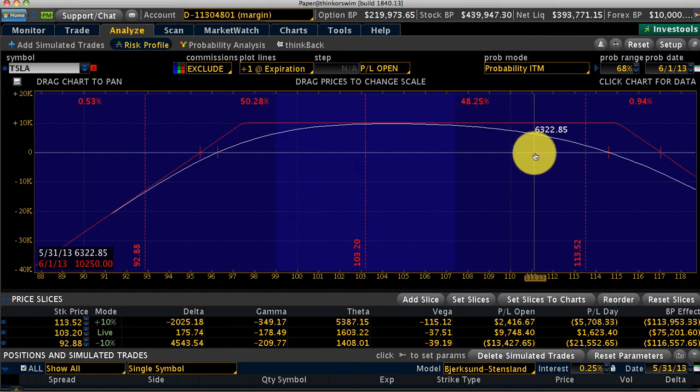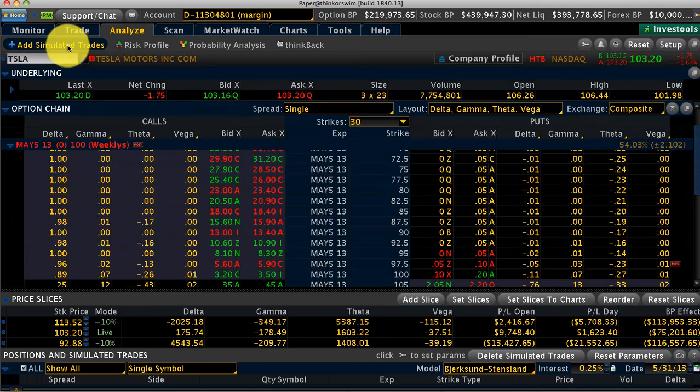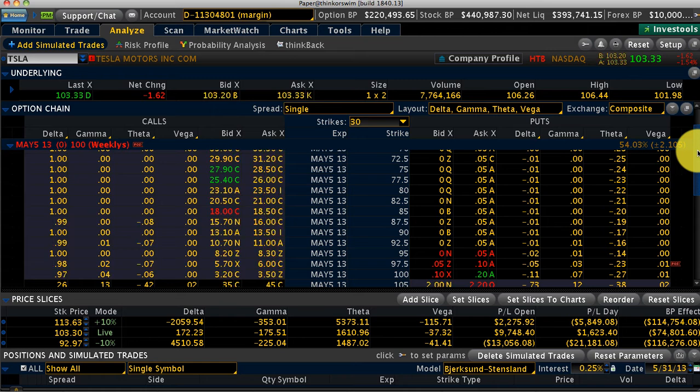But this was the short strangle. It was a volatility play. The weeklies, if you see, this is the series we're talking about. You saw now the volatility has come down to 54. This was actually very, very high, around 120%. And obviously, as we approach expiry, the volatility has to come out of it. And so we took advantage of that.